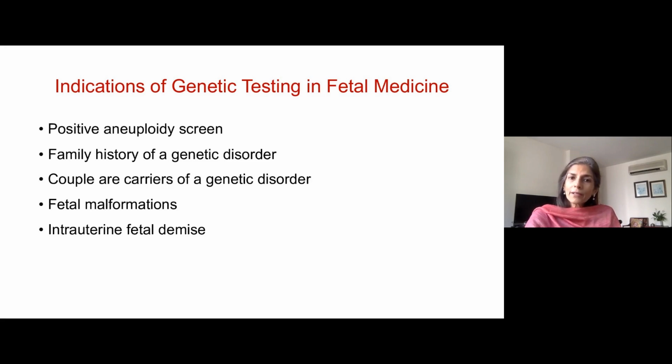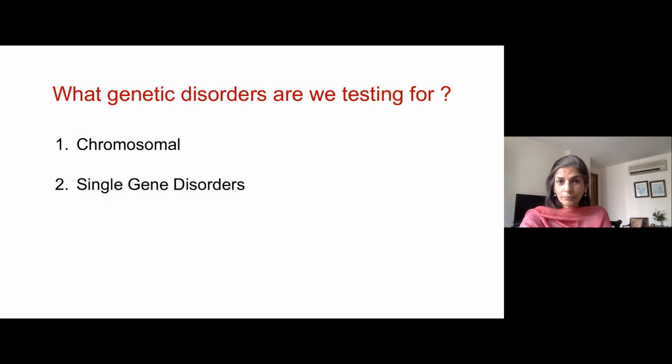Or the couple are carriers of a genetic disorder, which we test for as a part of preconception counseling, and that is beta thalassemia. And now we realize that more and more we need to test the carrier status for spinal muscular atrophy, because the carrier frequency of that is 1 in 50. Or there are fetal malformations identified on an antenatal scan, or there is intrauterine fetal demise. I've just penned down some of the common ones.